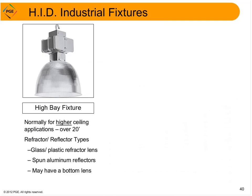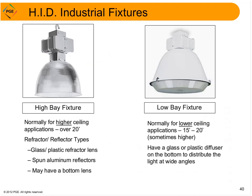So let's talk now about some applications with high ceilings. HID stands for high intensity discharge, and that refers to mercury vapor, metal halide, high pressure sodium. So this has a narrow beam of light and is meant to be mounted 20 feet or higher. The low bay fixture, on the other hand, has a much wider beam of light for lower ceiling applications.